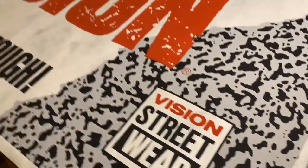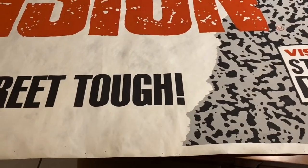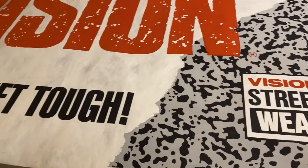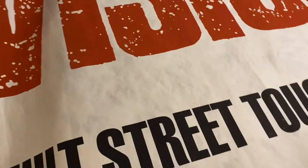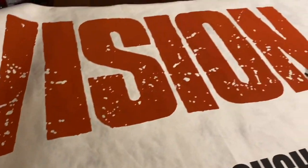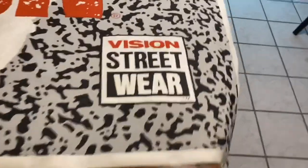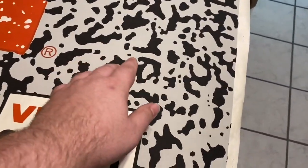Now this, I still have. I don't plan on getting rid of this anytime soon. Vision Street Wear, it's a huge sign. It's made out of almost like a plastic fiber paper. I don't know what you would call it. But it was stapled to the ceiling, and whoever bought all the skateboard stuff didn't buy this. So I was able to get the ladder, get it taken down, and happy to get it.